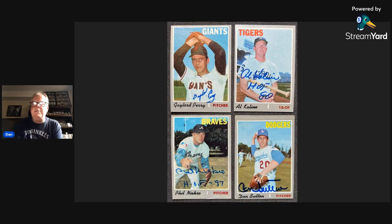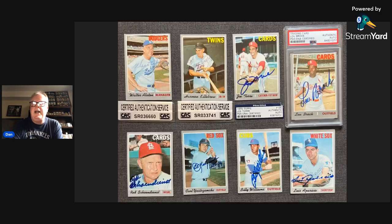Now, these are also TTMs. And the reason I have these 4 gentlemen on their own page is because all 4 of them have sadly passed away. The thing about collecting older Hall of Fame autographs is these people are human beings, and older human beings move on. So Perry, I would say about 2 years after he signed this, he passed away. Niekro and Sutton passed away right around the time that I got these autographs. But Kaline's the one that's kind of odd, because that came in the mail, and about 2 days later, Mr. Kaline was announced as having passed away. So it might be one of the last autographs that he ever signed.